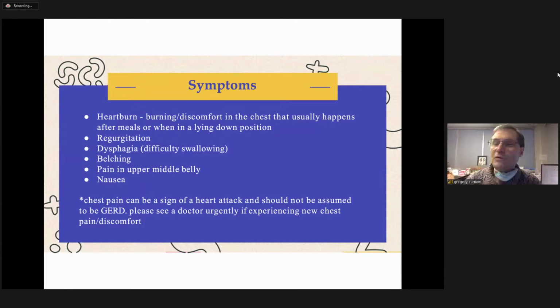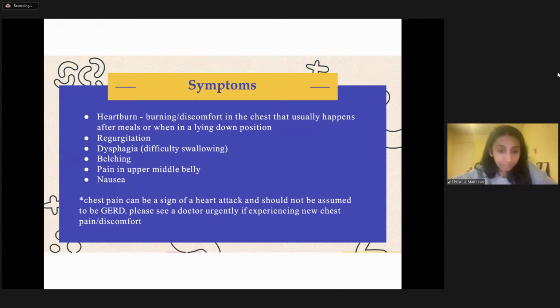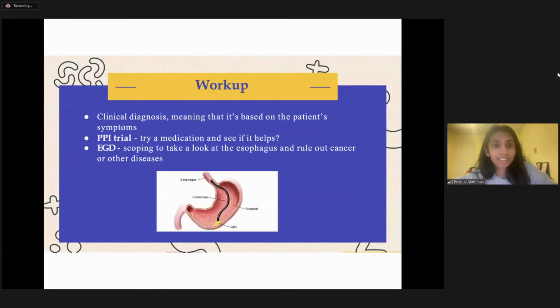So thank you for sharing that. I'm sure we've all made the mistake of making the wrong diagnosis sometimes, so I think we have to be very careful about that. Yeah, definitely important to differentiate cardiac, or heart, versus GI, or gut, type of problems.